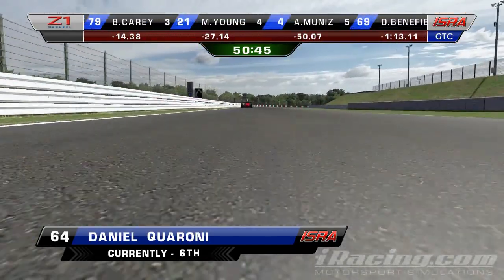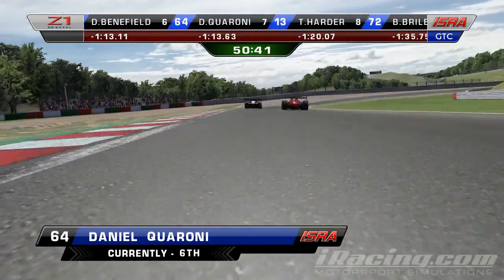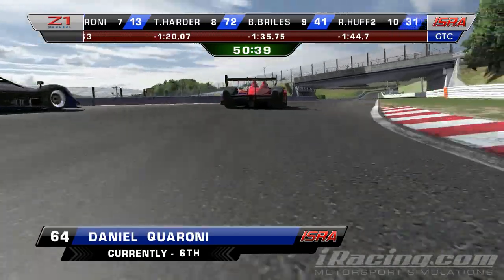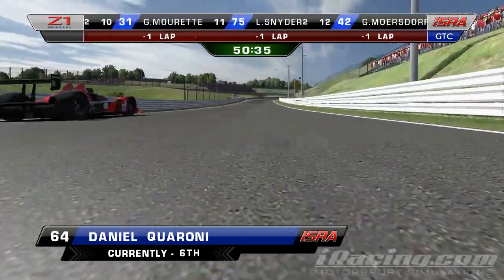Now the first part of Degner is a quick shift down, hard over the corner here. Now a couple more gears down, a sharper part of Degner 2. On the inside it looks like Kuzlin there. It looks like he might have a run going down the hairpin.